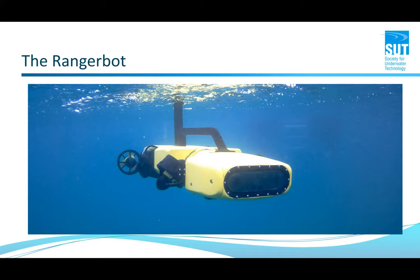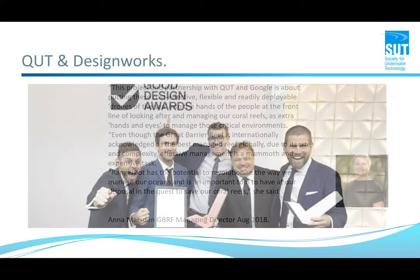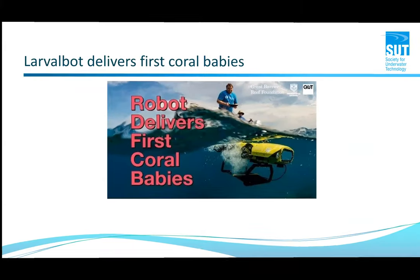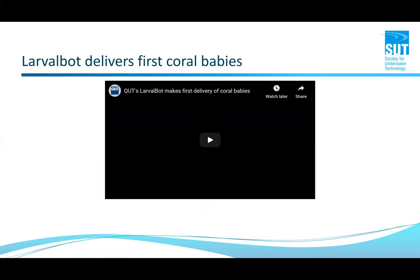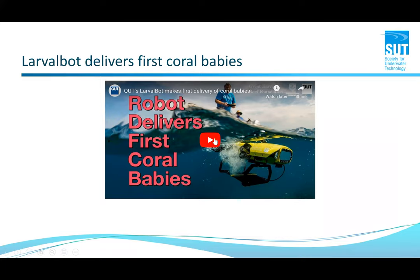So to demonstrate the flexibility of the RangerBot, working with Professor Peter Harrison of the Southern Cross University, the RangerBot was called upon to deposit live embryos directly onto the reef. It has been found through trial programs that when live embryos have been deposited onto the reef, it can gradually rejuvenate itself. And if I find the slide, here we are. And it now starts acting as a midwife. Let me just start this for you.